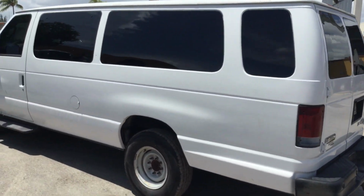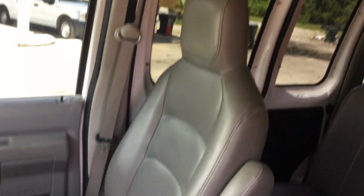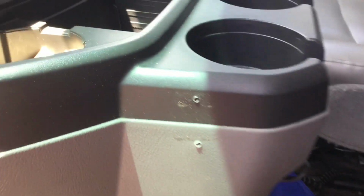Nice and straight, tinted windows. Looks good. It's got a step board for the driver to get in. AC blows cold. Driver's seat looks good. It's not torn. Let's check the armrest. Armrest looks good too. Passenger seat looks good. I really didn't see any damage in here except these tiny little screw holes on the headliner. It did have police lights there. It has a couple of screw holes right here by the cup holder, but that's it.